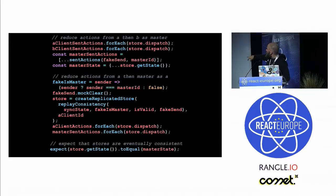And then the middle section here is I'm doing the same thing, but I'm pretending to be client A. And so what I do is I reduce all of my actions. So effectively, I'm predicting all of the actions that have been generated at client A. And then I'm reducing all of the actions that the master sent to all of the other clients. And then I'm expecting at the bottom that the state of my store is equal to the master state.